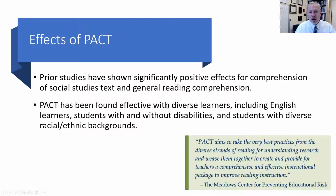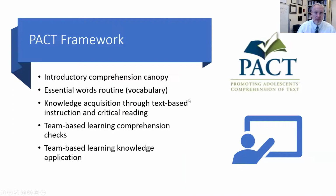So it's a great program. All of the research done around PACT to this point has been done by the researchers at the University of Texas. So those of us at the University of Missouri, AIR, and WestEd, got together and said, well, we'd like to see if we can implement this across the country with different types of support than what they've used previously to see if we see the same types of effects.